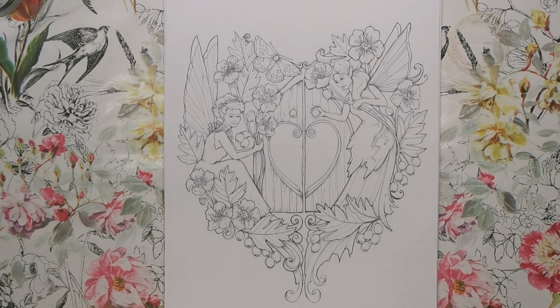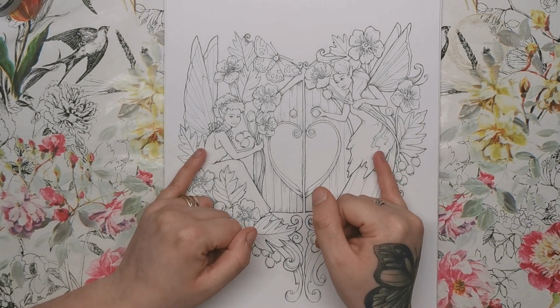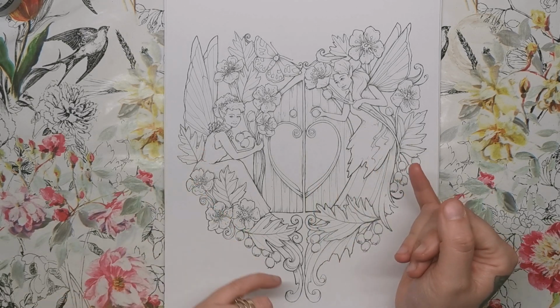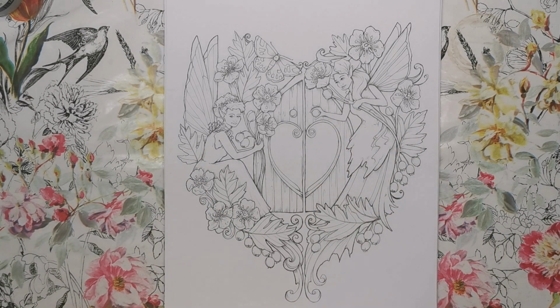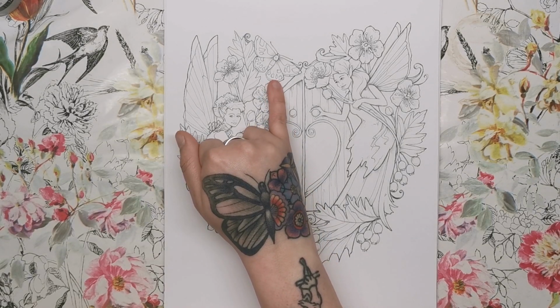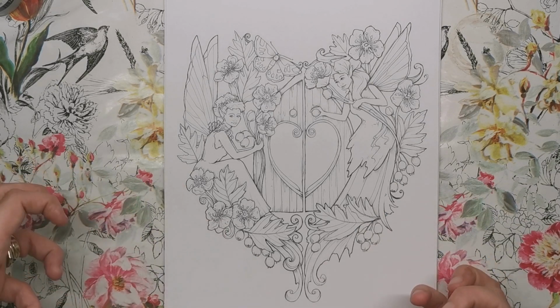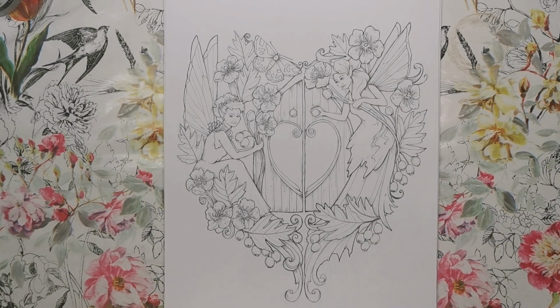So we've got another heart-shaped one for June. This is the fairy door, and you can see we've got two very delicate, beautiful fairies here just holding on to some flower stems, just about to go home into their little fairy house. We've got a butterfly, which could be a red admiral by the markings, and again, just lots of flowers, berries, leaves, and that essence of nature that you always get with Kelly's drawings.